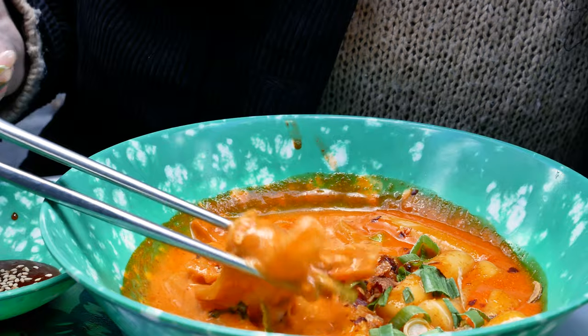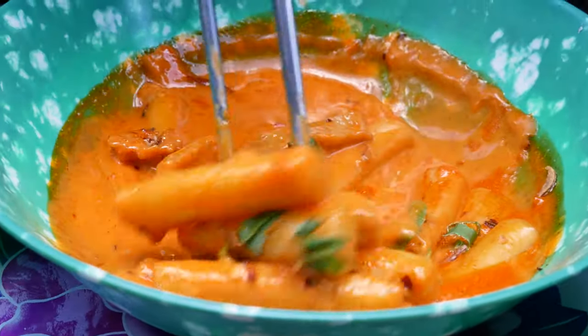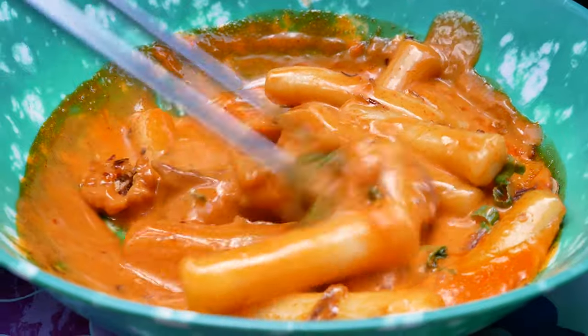I like the addition of the fish cake because it adds a nice fishiness to it, and there's a part in my mouth from the texture to the flavor. Wow. In comparison to what this tastes like, if you had the fire noodles, specifically the carbonara flavor, it's really similar to this. So if you like that, you'll love this.